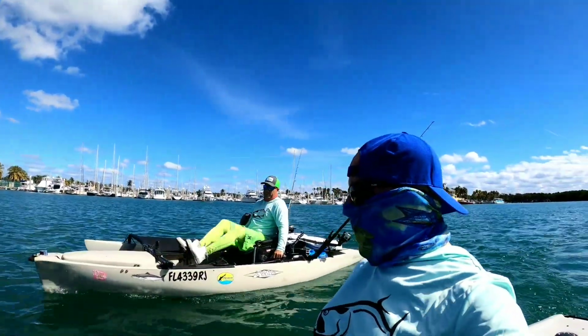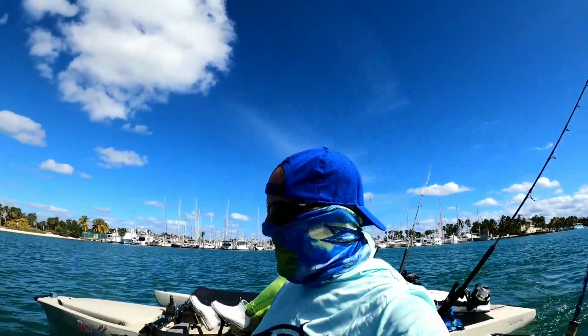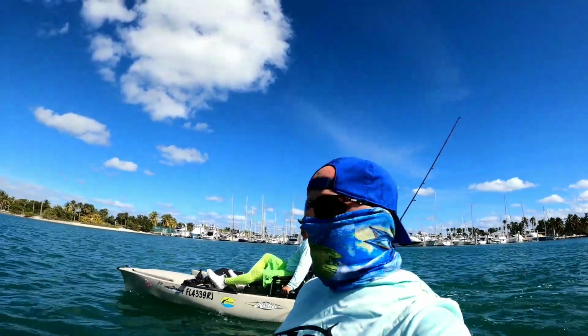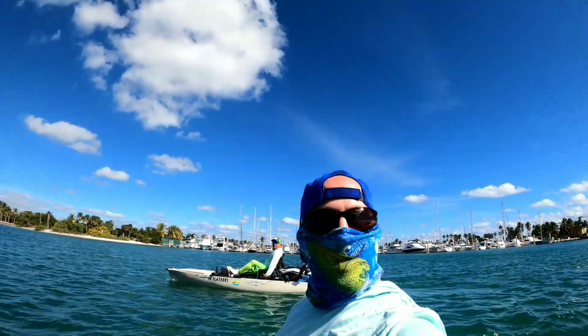Oh, bumper boats! Bumper boats! Oh, shoot! Oh man, that'd be funny. If I get a fish on and I flip sideways, that would suck.